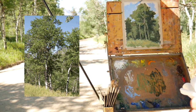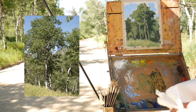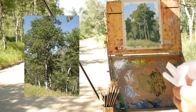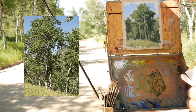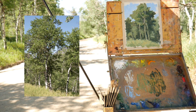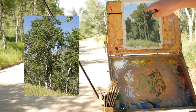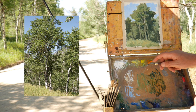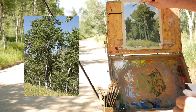This is a good place to emphasize the whole concept of angles and consequent values. Even though I have the sunlit part of the trees there, you can see that the value is still darker than the sky. And that's usually, not always, but that's usually how you want it.